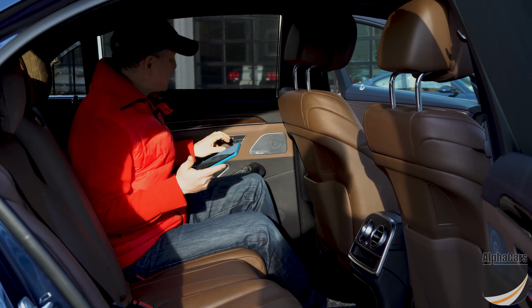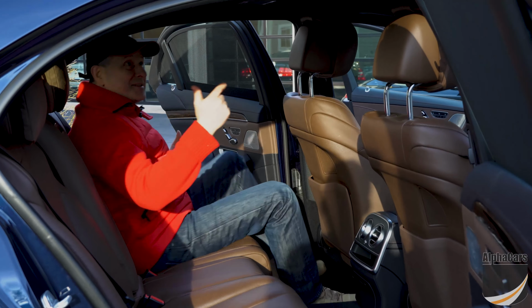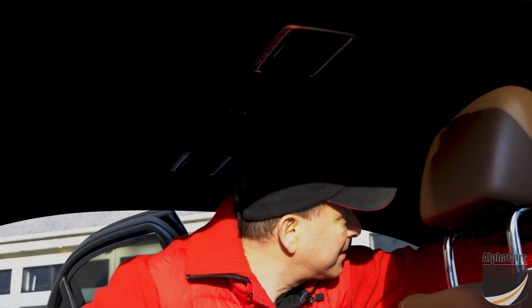So let's get back to this car. Oh, by the way, while we're still inside, this car has a panorama roof. What is a panorama roof? Let's open this up.